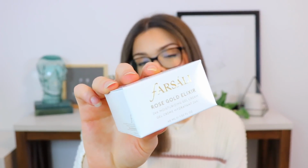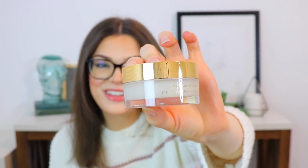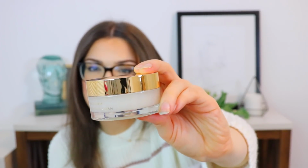Then the next thing we have in here is from Farsali. This is the Rose Gold Elixir 24 Karat Hydrating Gel Cream. Is that what it says? Moisturizing gel cream. Farsali are the people responsible for everyone dripping stuff on their face on Instagram. At least I'm pretty sure they're the culprits. This comes in a very nice looking little tub here. It's kind of a creamy-ish looking moisturizer with some little flecks of gold, which I don't think actually do anything, but that's fine.